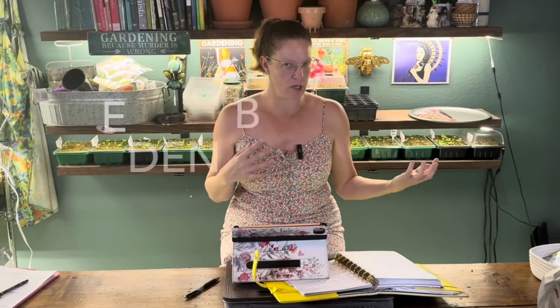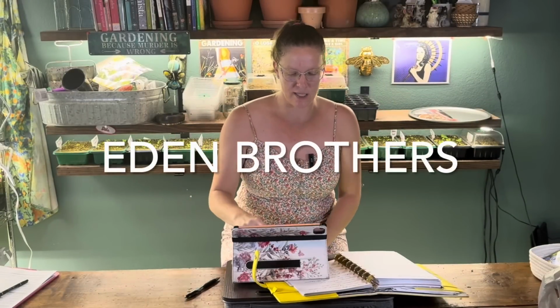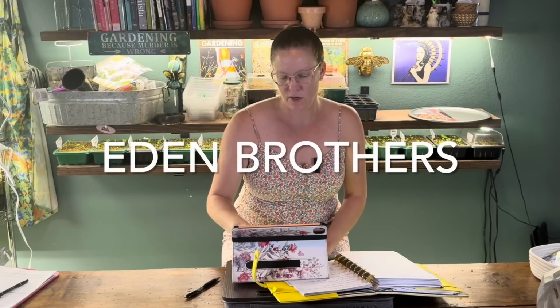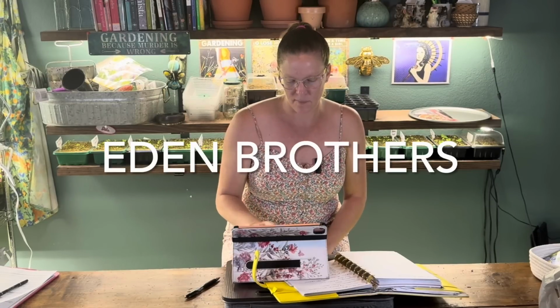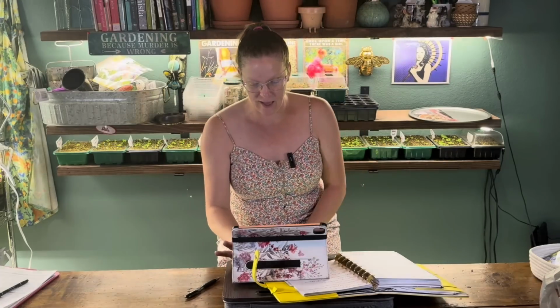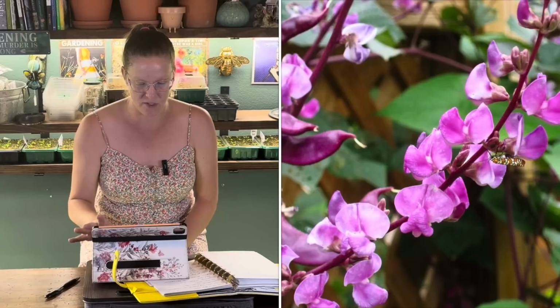Okay, next on my list, and it kind of goes hand in hand with Park Seed, but now we're swinging over to Eden Brothers. I use them both for the same kind of thing. Neither of these companies are ones that I buy from all the time or anything like that. These are just companies that a lot of times they have something that I'm looking for, so I might contact them for something like that.